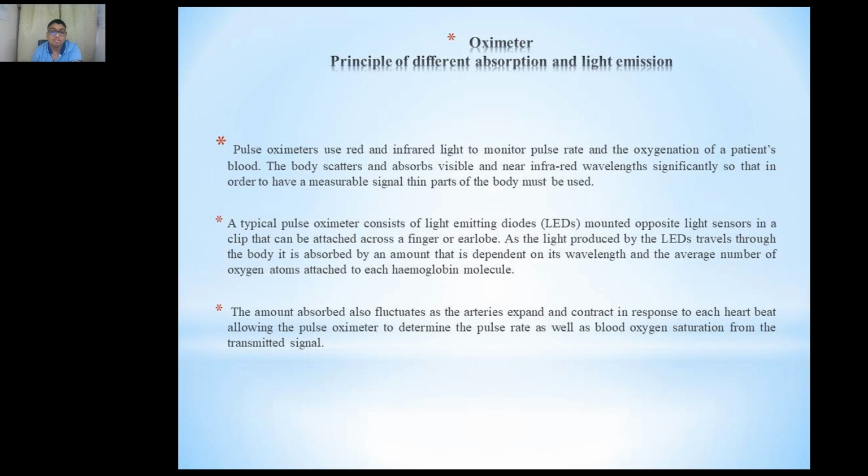A typical pulse oximeter consists of light-emitting diodes, LEDs, mounted opposite light sensors in a clip that can be attached across a finger or earlobe. As the light produced by the LEDs travels through the body, it is absorbed by an amount that is dependent on its wavelength and the average number of oxygen atoms attached to each hemoglobin molecule. The amount absorbed also fluctuates as the arteries expand and contract in response to each heartbeat, allowing the pulse oximeter to determine the pulse rate as well as blood oxygen saturation from the transmitted signal.